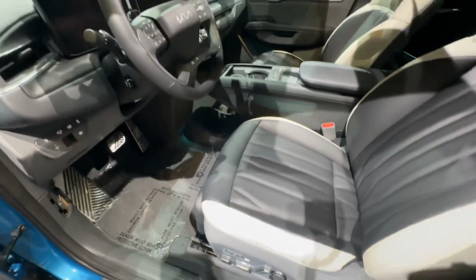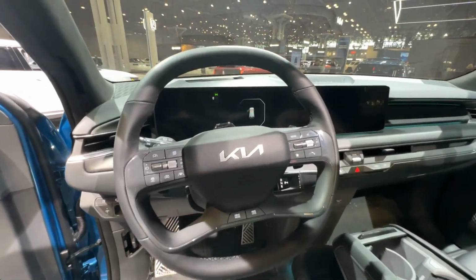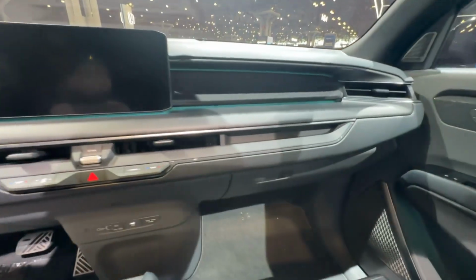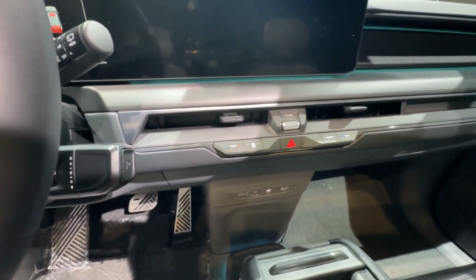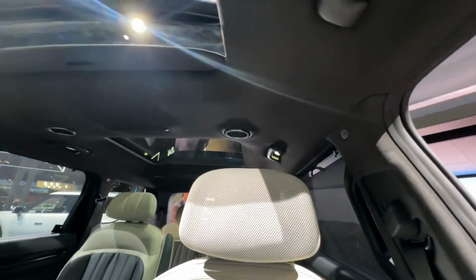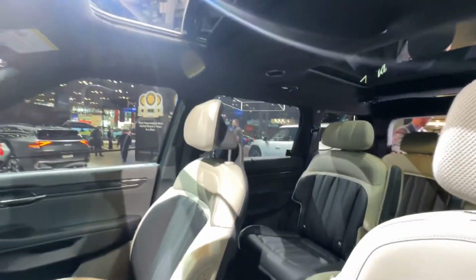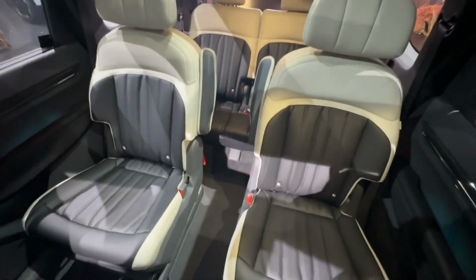The seats there have a lot of configurations in order to get a good seating position. The controls on the steering wheel look really good. A lot of great options. On the dash has the ambient lighting inside. Everything looked really high quality, and hopefully all this material makes it to production. See there the dual panoramic moonroof they have inside. The Kia EV6 headrest actually transitioned over into the EV9.